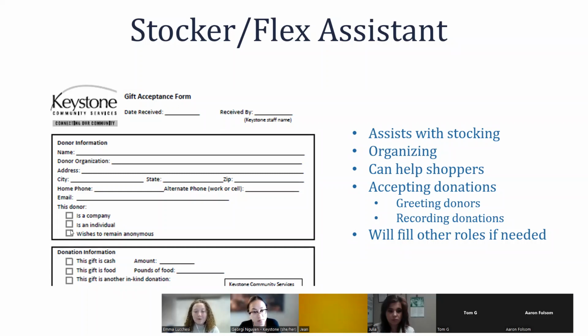The one other thing is donors who do recurring donations. We get a lot of bakeries and different groups who will bring donations on a weekly basis. They do not need to fill out the form every time. So if they say, oh, I give on a recurring basis, just ask them for their name. That way, we have their name in the database and we can still record their donation. So that's kind of how donation forms work. If someone really feels uncomfortable with not doing it though, just please check off wishes to remain anonymous. Questions on that?